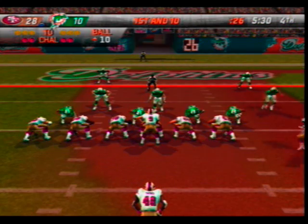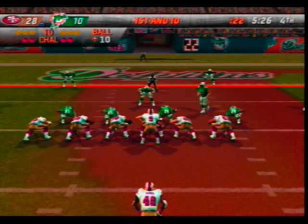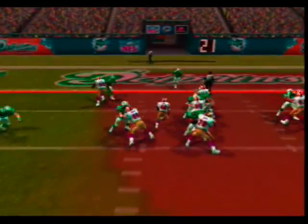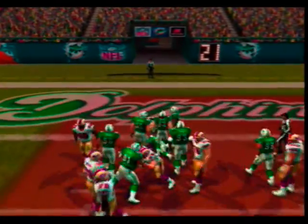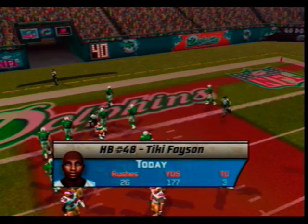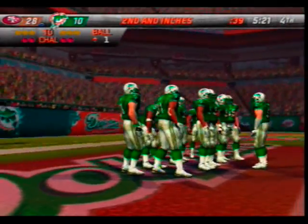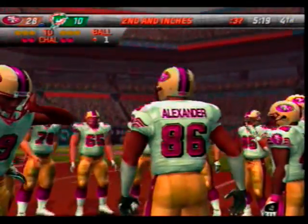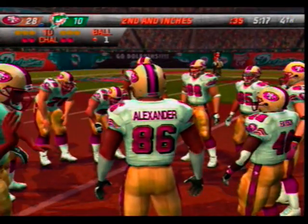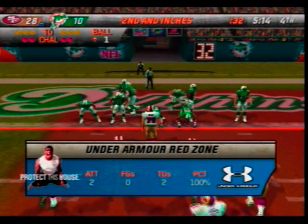The Dolphins come out in a 4-3. Hand it off. They're going to spot this one at the 1-yard line. He stopped him there, and according to our numbers, that's tackle number 6 for him. One more yard for the touchdown.